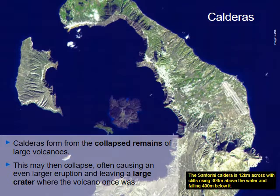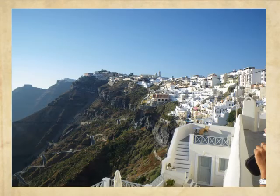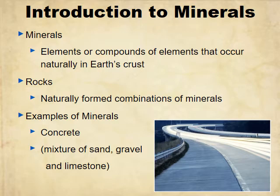And you can see from these pictures the different layers of volcanic eruptions and ash layers and stuff like that. The whole island is built on top of this caldera, and it's really pretty.